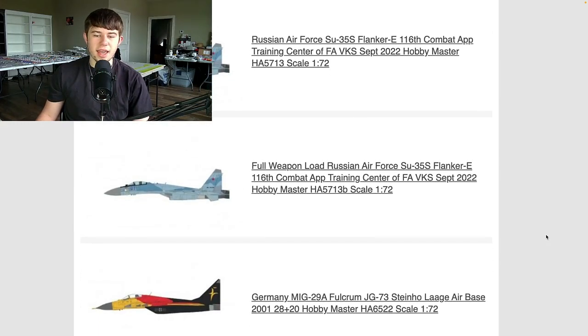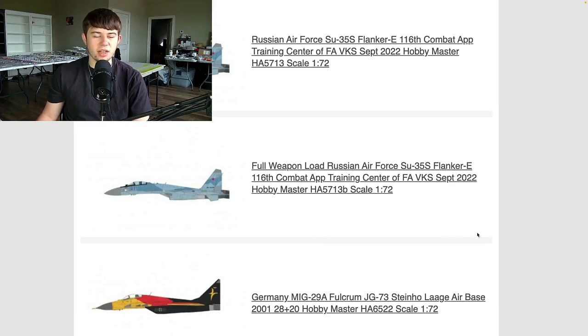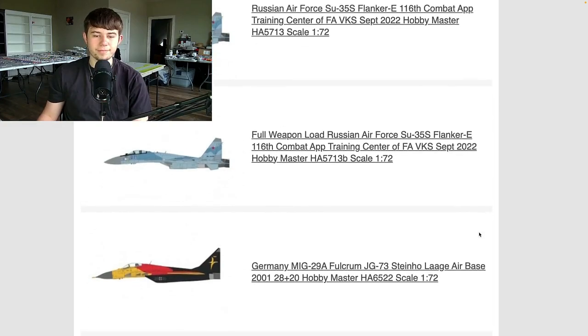Germany MiG-29A. This is a very cool looking aircraft right here. Love the livery from the yellow to the red to the black. You usually do not ever see any aircraft like this. This is from 2001. This is a great release, and even if you're not a huge military buff, this is still a great plane to just have in general, just because of how cool that livery is.